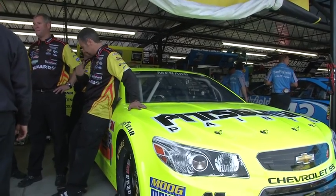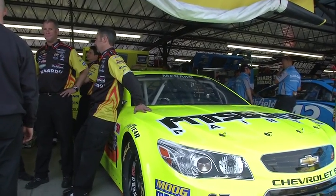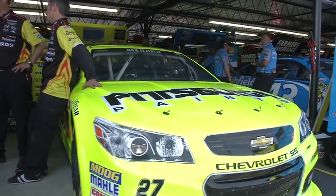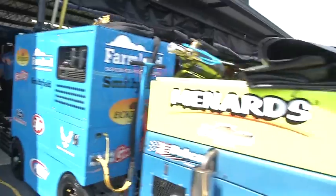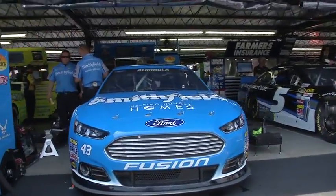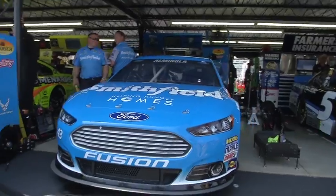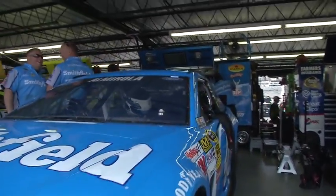Moving on, another bright car that's easy to see on the track. Paul Menard for RCR. Having a good year. He's another driver that is doing really well in points. You may not have expected it, but he's doing really well in points. Needs to flirt with that win column and the top 5s more, because that's what will ultimately make you go from contender to real championship contender.